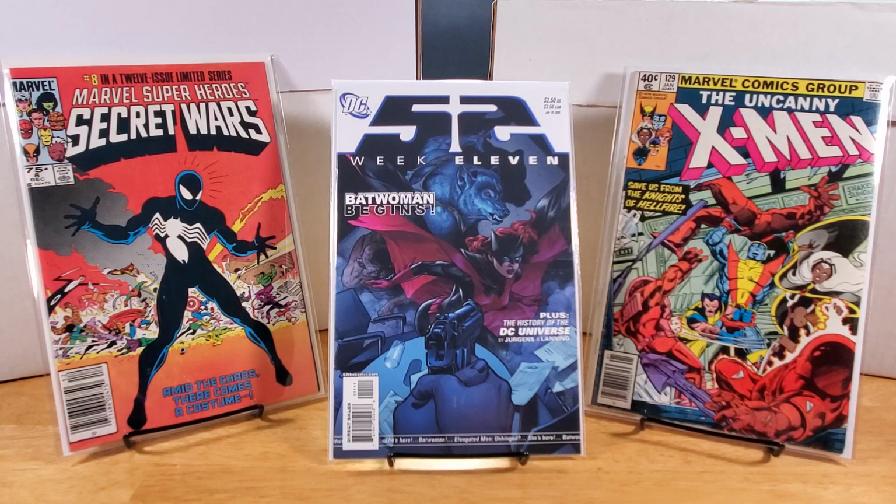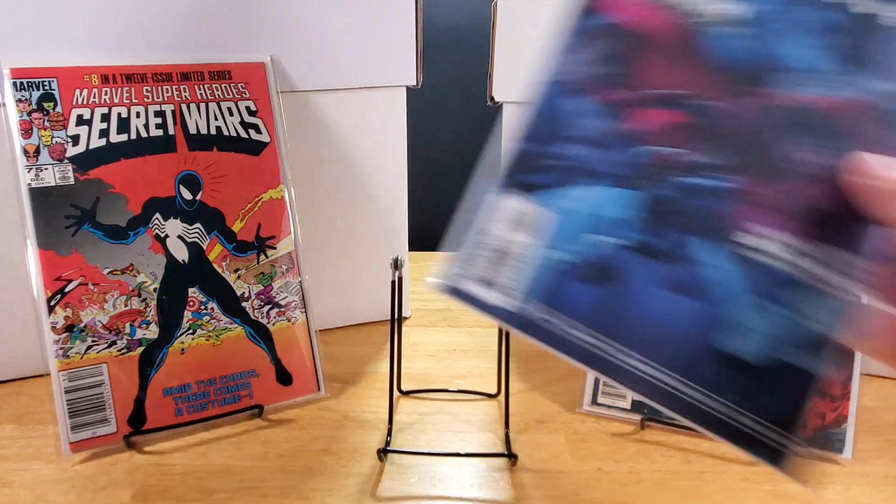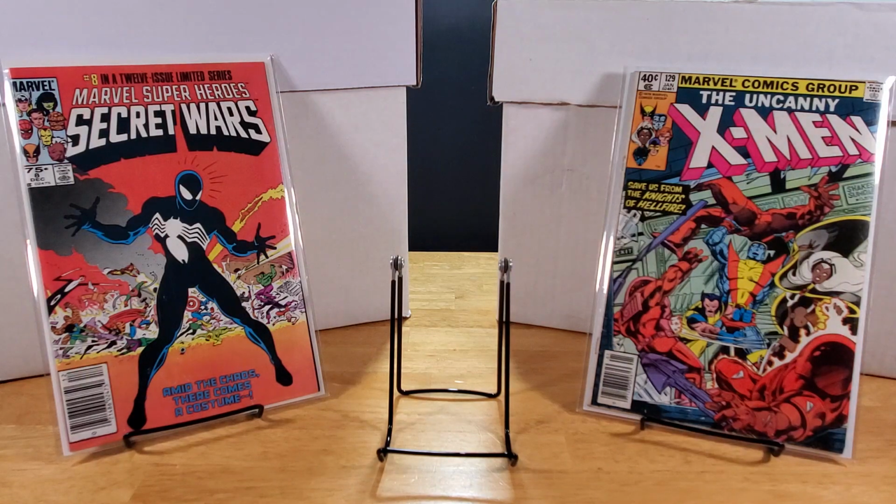This thing was super hot before that Batwoman show came out, and then I honestly never watched it, but I'm pretty sure it got canceled pretty quickly and did not get favorable reviews. So this book is like, I don't know, a $10, $15 book I think on eBay, and if you're patient, you can definitely find this on the cheap if you were a fan of Batwoman.